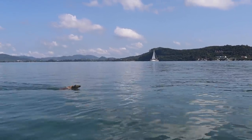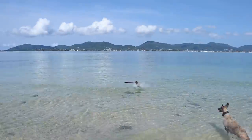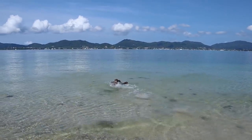So this is Marley's little island. We bring him here a few times every day to run around while we're in Chalong. And he loves it. He's got this big stick that he loves. Get him! Bring him back!